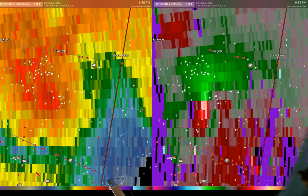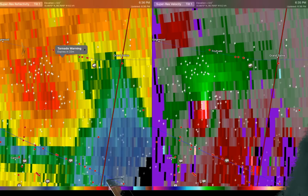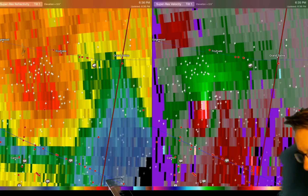I do think they just updated the warning. Would not be surprised to see it there. Tornado emergency issued on this Fruitvale, Grand Saline, Edgewood. You guys need to be in cover right now. What time is it? 6:34. Fairly recent update there.